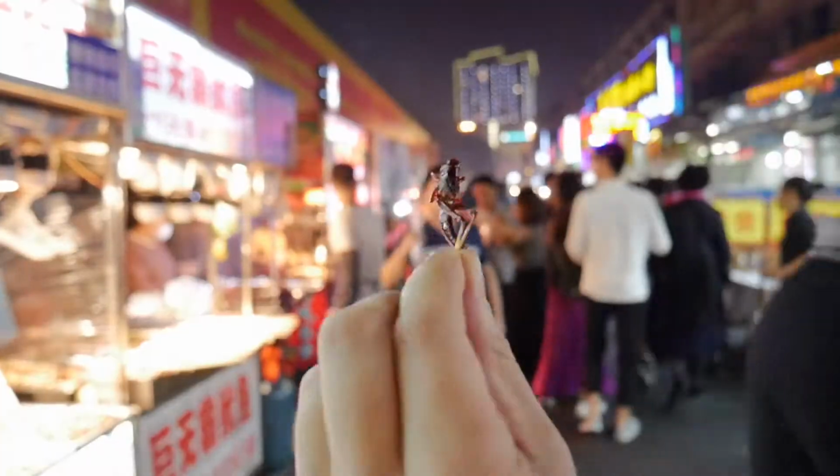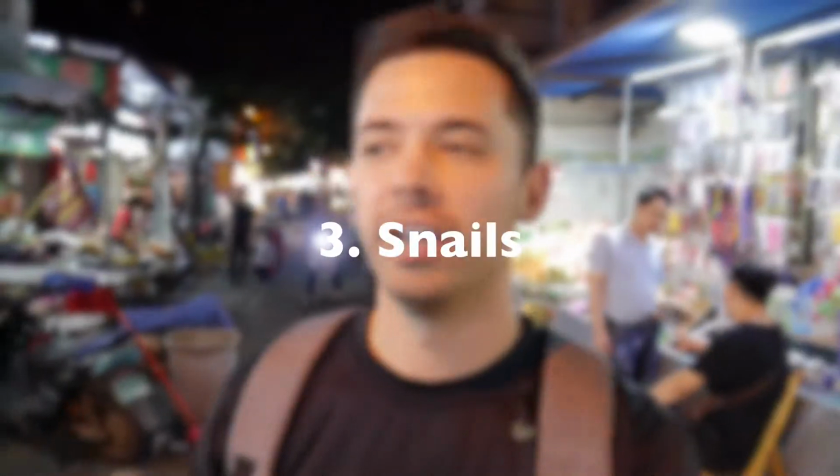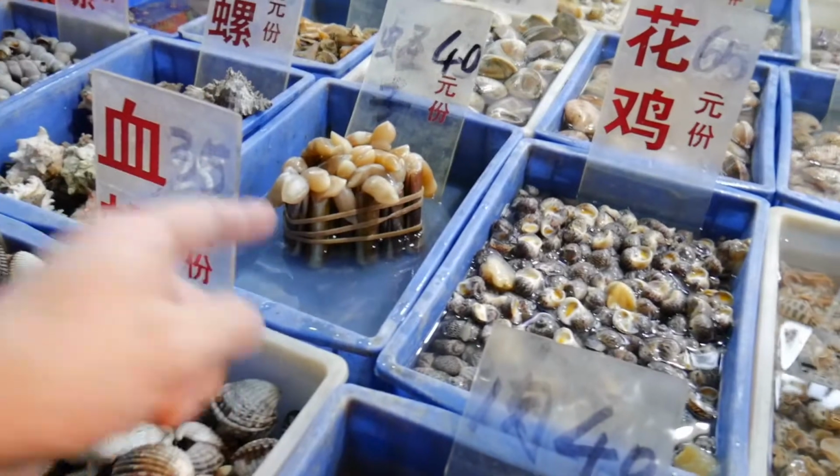So another pretty popular dish here that you'll see a lot on Zhongshanlu is the insects and bugs. I did just a bug eating video. I'll put a link to it right here. I don't want to eat that tonight, so now we're just trying some of the more unusual food. So now we're walking down the snail street. So all these shops around here have different kinds of snails. They also have like clams and oysters and stuff, but the specialty here is snails.